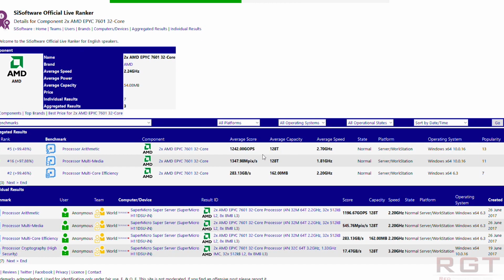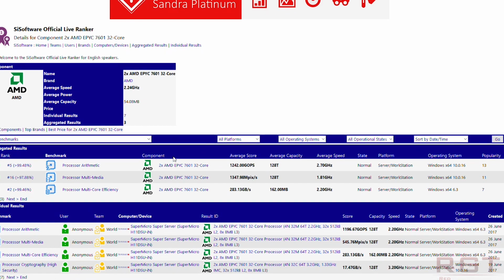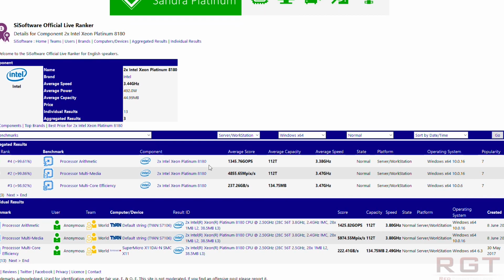This is thanks to a base clock of 2.2 GHz, but it appears to be turboing up to 2.7 for this particular benchmark. So this means you're getting media processing capability of around 1348 MPixels. Now bear in mind, this CPU has 32 cores.